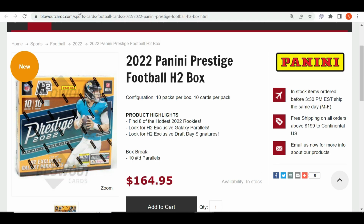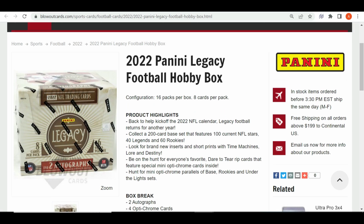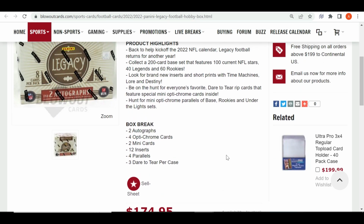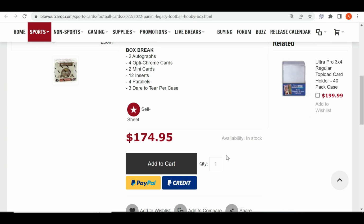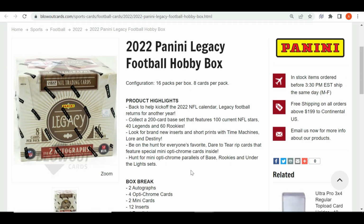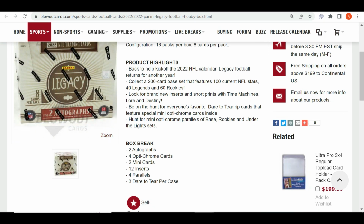So next set, and I talk about the Legacy. I think this one's another interesting box. I actually bought one for myself to see what it's like. I got a $5 discount maybe from Steel City Collectibles, $175 here. But it does come with 2 autographs, 4 Optichrome cards, 2 mini cards, 12 inserts, 4 parallels.